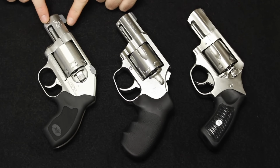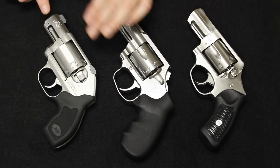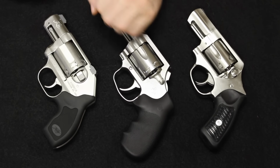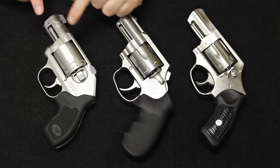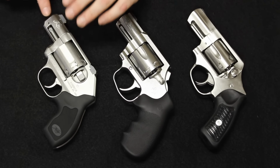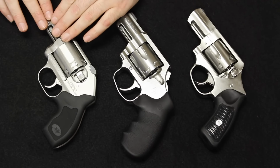Now the Kimber K6S, you can get in a lot of different grip configurations. You can get it in the brushed stainless or the blued. You can get it with a hammer or hammerless like you see here. These are only offered in 357 as far as I know. Correct me if I am wrong, but I did look, and I cannot find any other options in any other calibers.